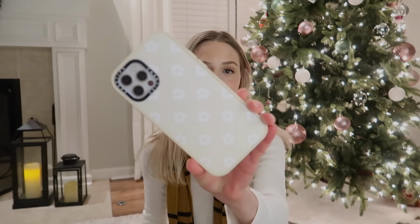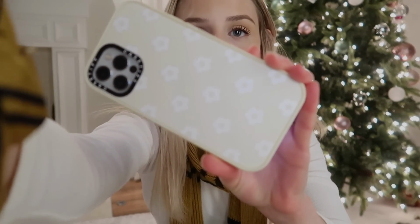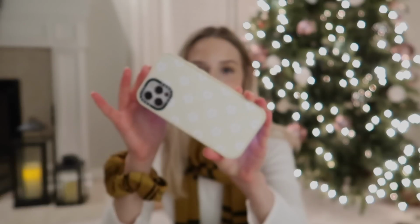Also with my Christmas money, I did order the Daisy Lane necklace and earring set from Luca and Gray. And then I also got the matching bracelet as well. I feel like florals are definitely going to be my thing for 2022. And that was very much inspired by my new phone case. So yeah, I'm very much loving the little flowers.